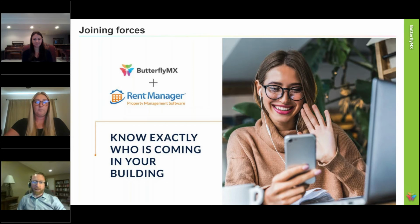Yeah, it really is about making it simple, right? I know from the Rent Manager side, all of our users can easily activate integrations directly in our software. They literally click a button that says ButterflyMX, and they can request activation, which then goes to your team to wrap up on your end. And really, the customer doesn't have to do much at all, right? They just have to confirm that they're a customer and reap the benefits of the integration.